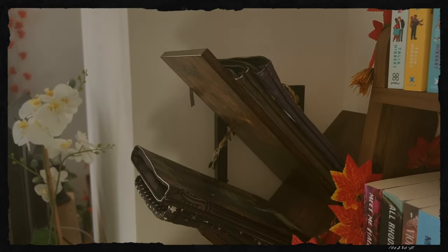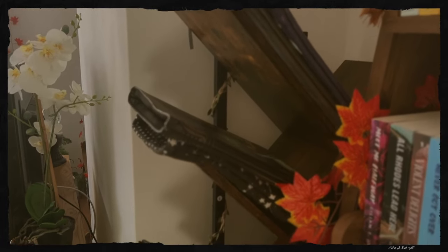Book sleeves and book pouches on top of my non-fiction book cart. Over here, as you can see, we still have plenty of space to buy new books, but this is mainly filled with fantasy.